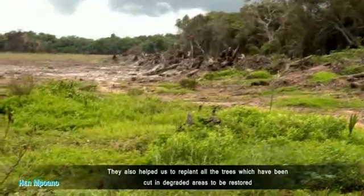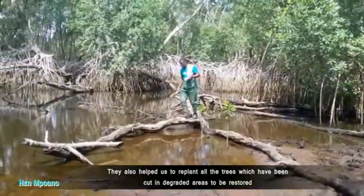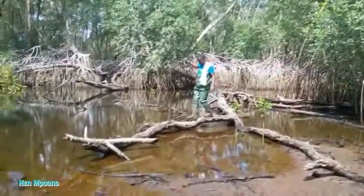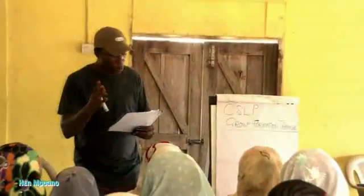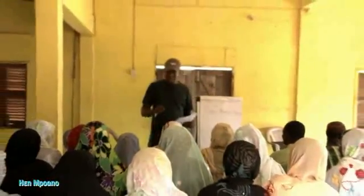Finally, they help us to replant the trees which have been cut in the degraded areas to be restored. Community members have been sensitized and are willing to conserve the wetlands.